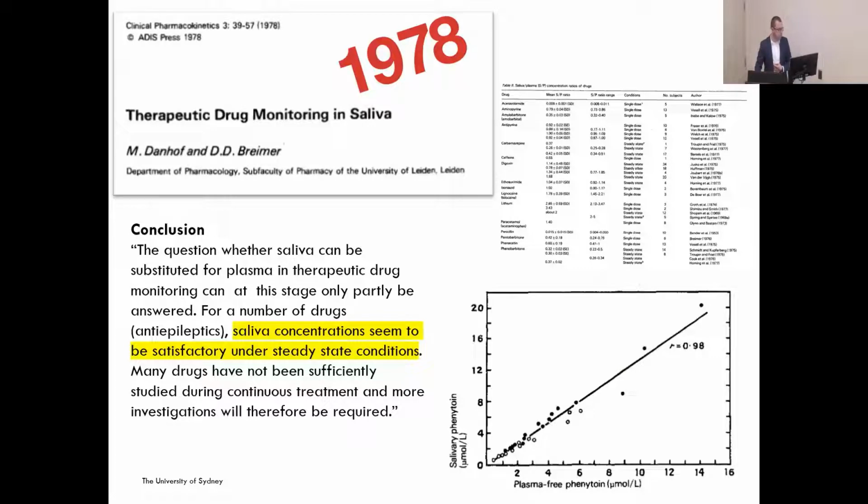So when I started looking at saliva as an easy sample to collect in a home situation or in an outpatient setting, I came across this paper from 1978 from Meinardi and Danhof and Douwe Breimer, two famous Dutch pharmacologists, and they produced a very nice review, bringing together all the information that was available at that time on the correlations between saliva and plasma. And there you can see on this slide where the phenytoin concentration in saliva is compared to the plasma free phenytoin concentration, that there was a very nice correlation. And they said that for some of these drugs, there's enough data to move towards saliva TDM, but for other drugs, there seem to be some issues that need to be resolved first.